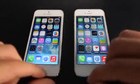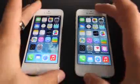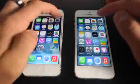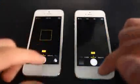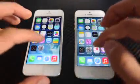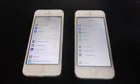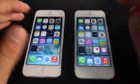For the next test, I'm just going to make sure everything is cleared from the multitasking bar. Anyways, we're just going to launch a couple applications, and see usability wise how they stack up. Anyways, camera application, iOS 7 loaded just a pinch faster than iOS 8. Next, we're just going to go into settings. And again, it just loaded a little bit faster. So generally, they're up to par. They're both very much similar.